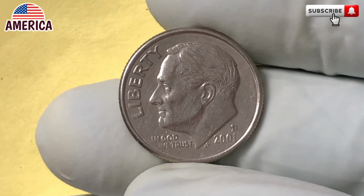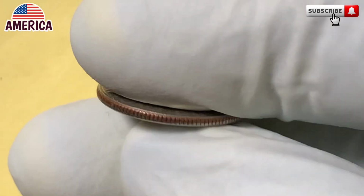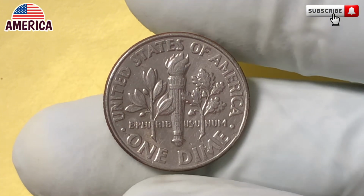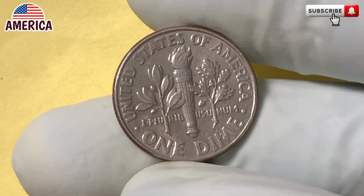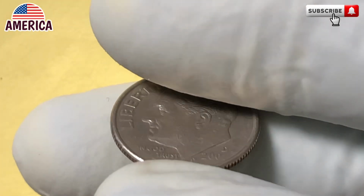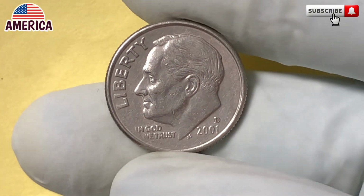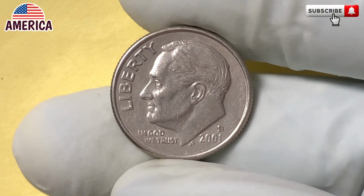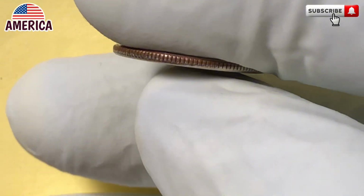Rare errors and high-grade proofs. But here's the exciting part. If you have a rare minting error or an exceptionally high-grade proof coin, your 2001 dime could be worth an astonishing $46,000. Yes, you heard it right, a 2001 dime could be worth an incredible $46,000 if you have the right error or high-grade proof. It's amazing to think that something as small as a dime could carry such immense value.